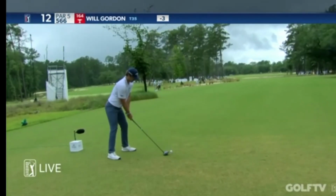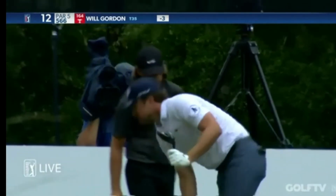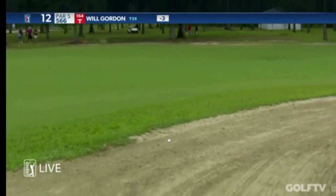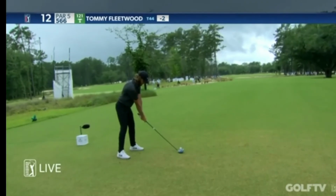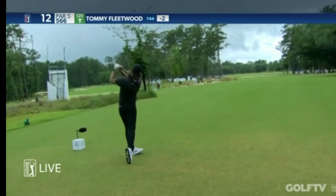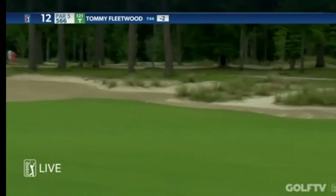Tee shot for Will Gordon, coming off the birdie on 11. Chance with a good drive here to have another opportunity. We've seen what is possible after RusselKnox's brilliant drive. Now this bounces through the sandy area. It's sitting up nicely though. That perhaps still an opportunity to advance the ball.